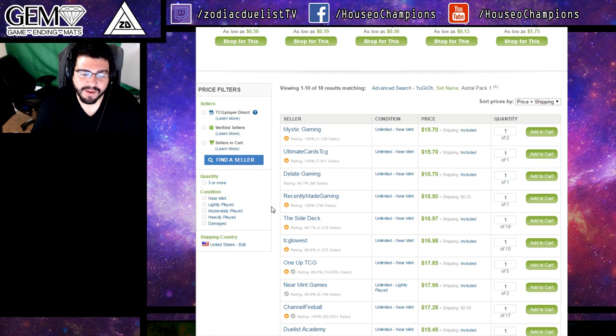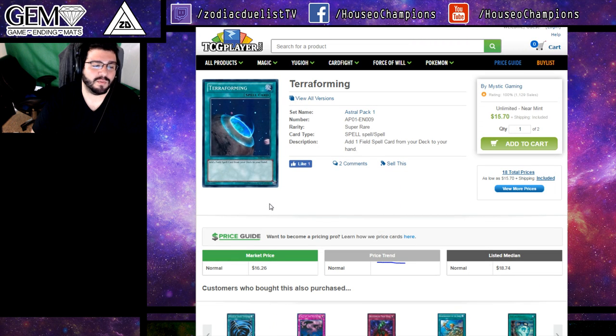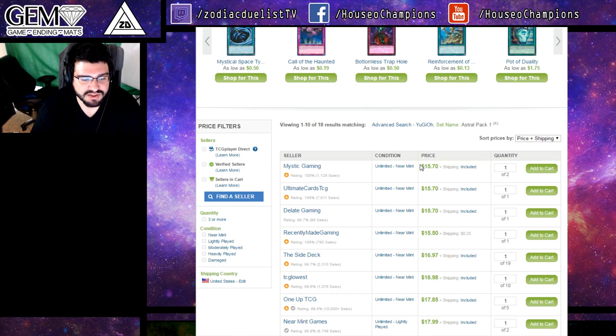But at the same time, I would be pretty happy with getting playsets at 15. I don't want the price to go up, but it seems to be the constant target of buyouts if you watch what happens to Super Terraforming over and over and over. We see 16, 17, 17. So TCGplayer once again having multiple sellers at the lower point here.